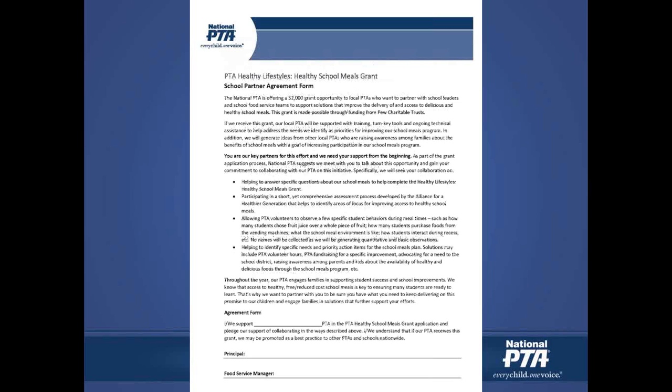So the school leader agreement form is the document that you will upload to the application that shows a signed commitment from your school principal, food service manager, and director. This shows the school leaders what is needed from them in order to ensure the success of this grant.